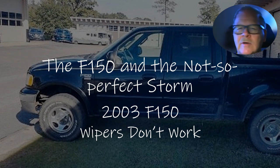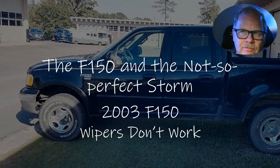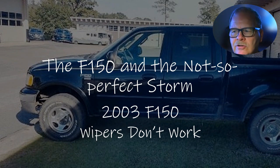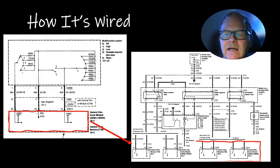Now for the previous 20 plus year models leading up to this F-150, the wiper system has its switch, part of the multifunction switch, and it's wired to a dedicated control circuit in the generic electronic module. The cheaper version of that generic electronic module was called the central timer module. And there are 3 relays in the underhood fuse box, one for low speed, one for high speed, and a third relay for the washer motor. The algorithms in the GEM module software are supposed to provide relays with their marching orders based on the chosen switch position. Alright, now this is kind of how it's wired here.